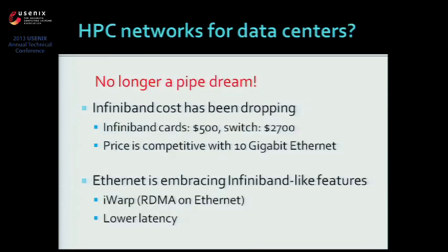So are HPC networks viable for the data center? We decided that this is no longer a pipe dream. In fact, when we went to upgrade our research cluster about a year and a half ago, we were very shocked to learn that InfiniBand was actually cheaper than upgrading to 10 gigabit Ethernet. We found that our 20 gigabit per second cards were $500 compared with $300 to $800 for 10 gig Ethernet cards. And the switches were also surprisingly cheap, $2,700 for a 48-port switch, which is much cheaper than what you could get for a 10 gig Ethernet link.